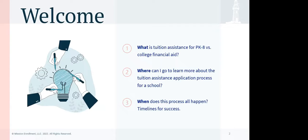Not just confidence that you're going to be able to fill out these forms properly, not make a lot of mistakes, and not have any delays, but really confidence that this is a good decision for you and your family. It's worth the investment and the sacrifice that you all will be making to make this a reality for your children, and this investment really will pay dividends in the short and long term.